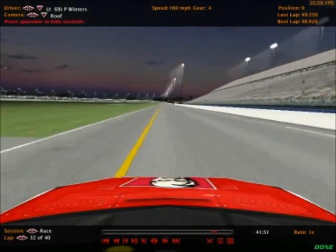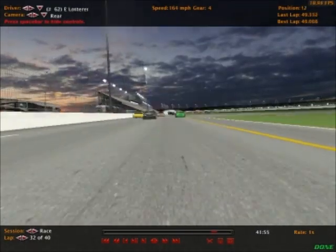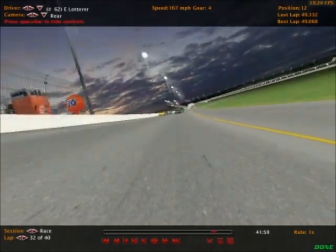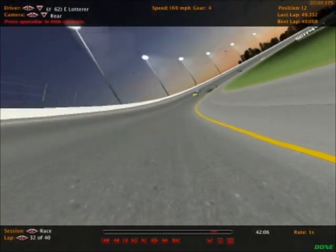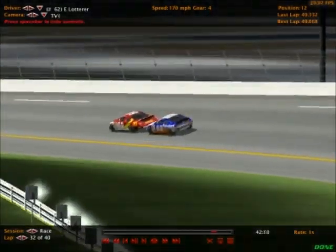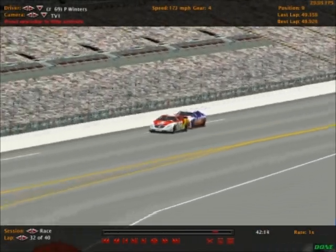Well, what shall we say? When you want to win this race, you have to have both a good car, a good race car driver, and a lot of luck. And that is what both these guys had. Evelyn Lauder and Paul Winters both had so much luck that they got through this. Paul Winters, Evelyn Lauder are leading.